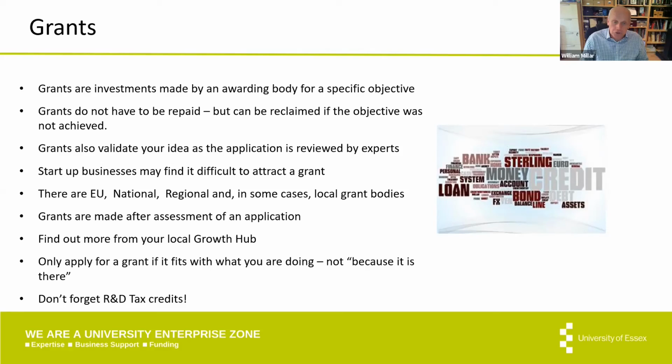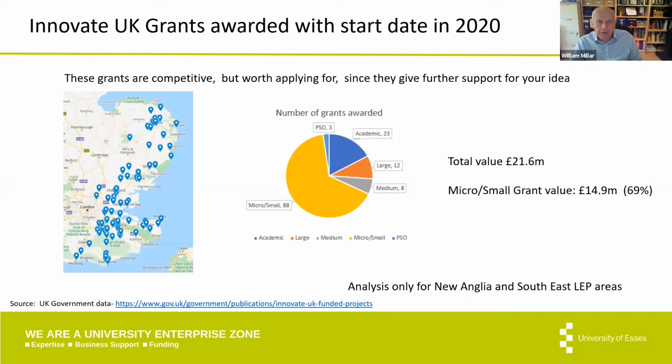You usually have to spend the money before you can reclaim it. And they always say, don't apply for a grant because it's there. Make sure that you apply for a grant if it fits with what you're doing. And just a little note at the bottom: if you are doing anything that's innovative, involves science and technology, look at R&D tax credits, because that's the way government gives money back to businesses that pay corporation tax. People say that Innovate UK grants are hard to get, but this is an analysis of grants that were awarded with a start date in 2020.